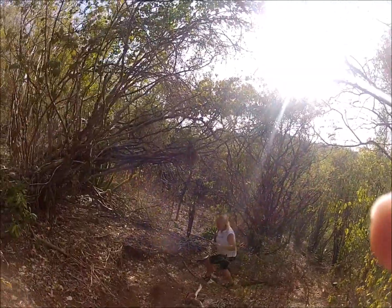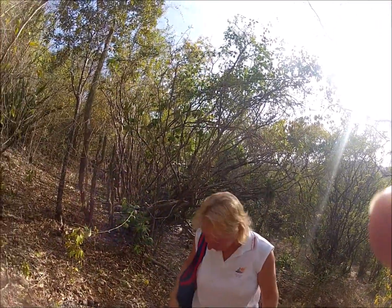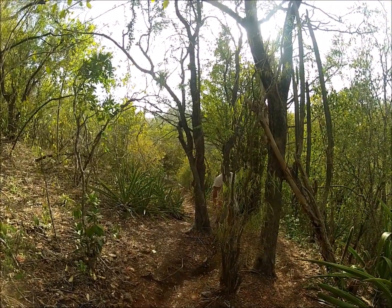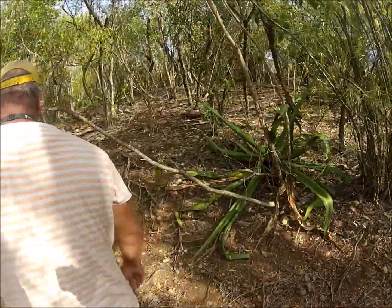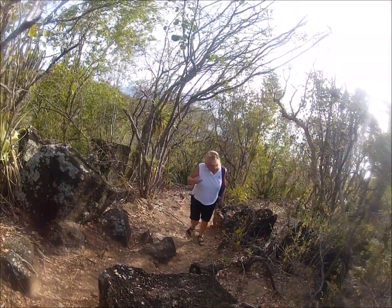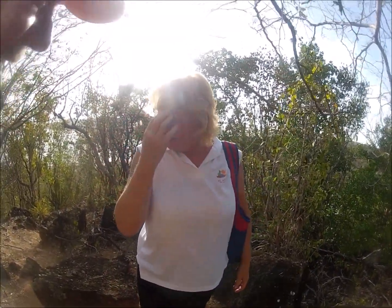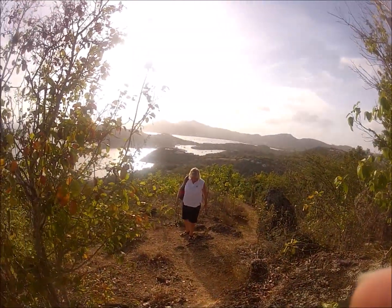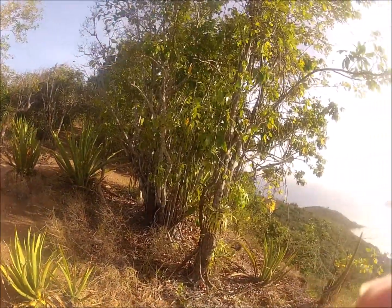The weather was hot, the track was steep, rocky and very narrow. The further up we climbed, the hotter it got. We were both starting to wonder whether all of the effort was really worth it. We finally made it to the top, and the views were starting to look rather stunning.